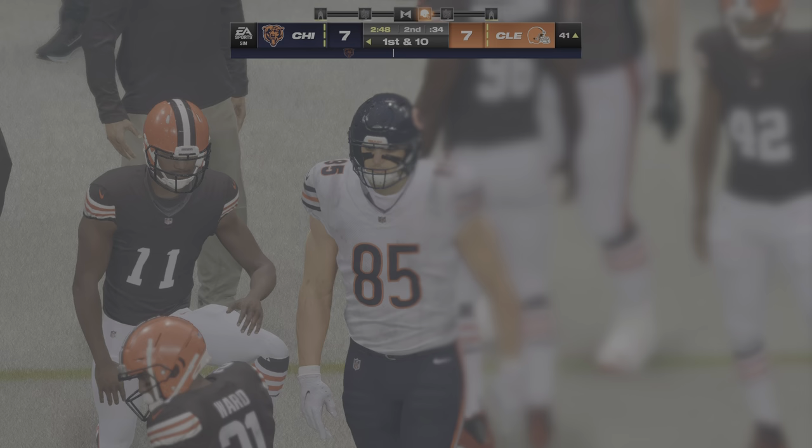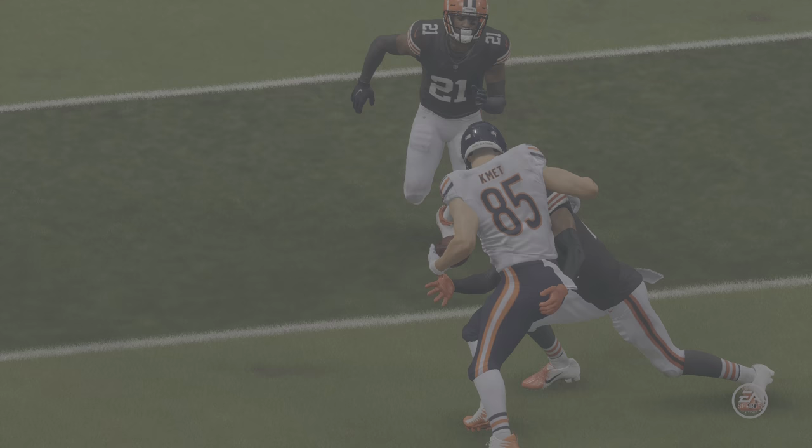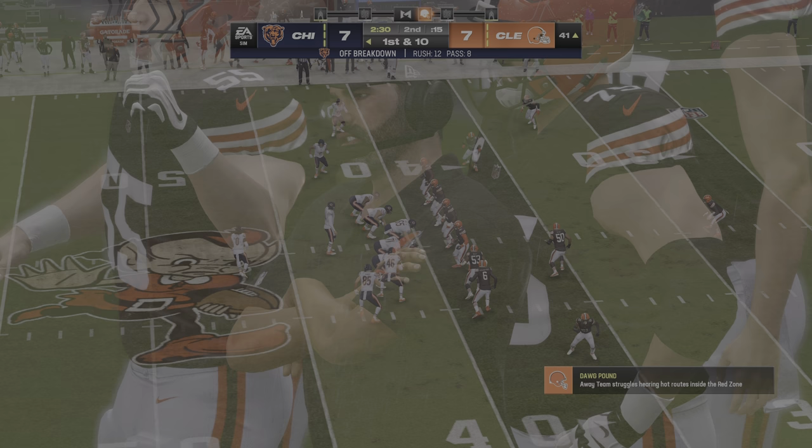Give him back-to-back catches now. That one for 16 and another first down. And this was a nice example of an offensive coordinator scheming his guy open, just a little underneath route, just trying to free up some space, and it worked awfully well. Got him not just space, but plenty of room to run after the catch to pick up really nice yardage.